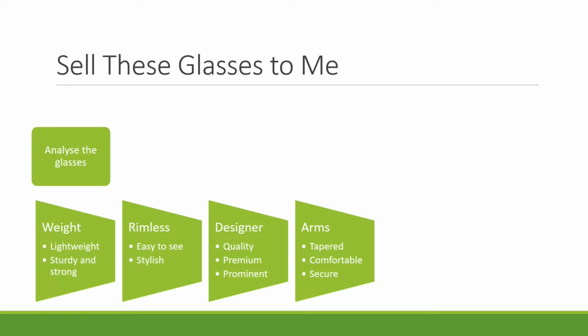You may look at the arms. Are they tapered? If they're tapered, that helps it to be lightweight. You can look at the arms and point them out as being quite comfortable and sitting on the face very well. If it looks like the arms are very well built and very strong, you could refer to them as being very secure, that those glasses are going to stay in place. So whatever you see on the glasses, you're going to refer to it as a positive.